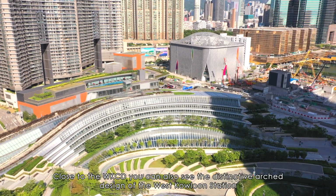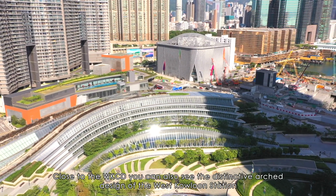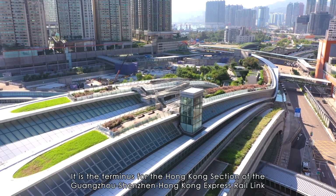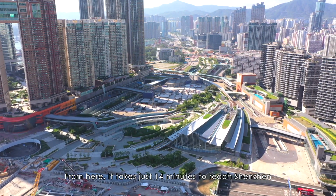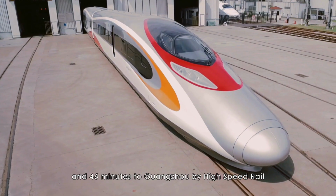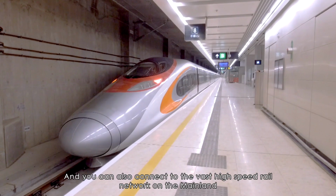Close to the WKCD, you can also see the distinctive arch design of the West Kowloon Station. It is the terminus for the Hong Kong section of the Guangzhou-Shenzhen-Hong Kong Express Rail Link. From here, it takes just 14 minutes to reach Shenzhen and 46 minutes to Guangzhou by high-speed rail. And you can also connect to the vast high-speed rail network on the mainland.